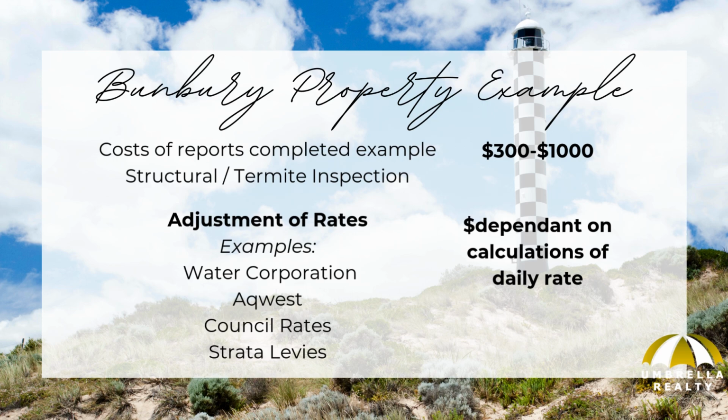You also have City of Bunbury fees, you might have AP West fees, and again these are all shown on your statement of accounts. What you'll particularly find is that prior to settlement, the settlement agents will hold a particular amount for those, because they can only be calculated once settlement occurs. Once settlement occurs, they charge whatever is outstanding, and they refund the rest of the amount to your nominated bank account.